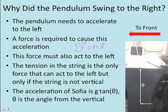So gravity can't be the force that causes the pendulum to accelerate. It's acting vertically. We need something to the left, and that can't be tension in the string if the pendulum is hanging straight down. But if the pendulum is hanging at an angle, there's a tension pulling up at an angle, and there's a vertical component which is supporting its weight, and a horizontal component that is causing the acceleration. If you know how to apply Newton's second law, you should be able to show that the acceleration of the pendulum, and therefore also Sofia, is given by the equation g tangent of this angle.